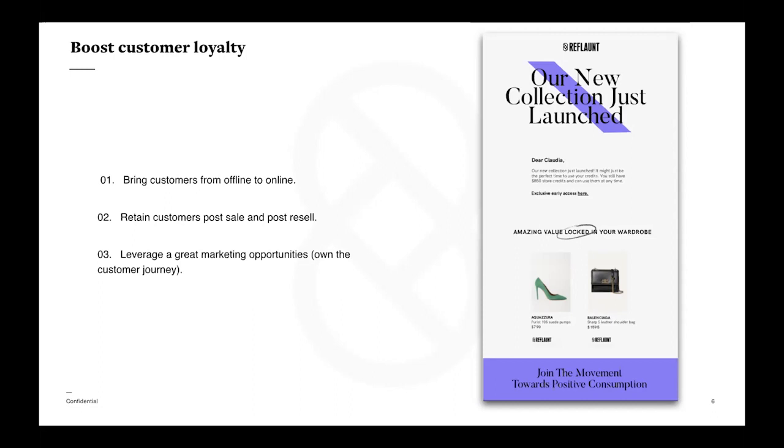But beyond that, I think there's also a fantastic opportunity for a brand or retailer to present themselves as a leader in sustainability, as a company that rewards shoppers to give a second life to their items, and I think that can have a very powerful message, especially in the current context.